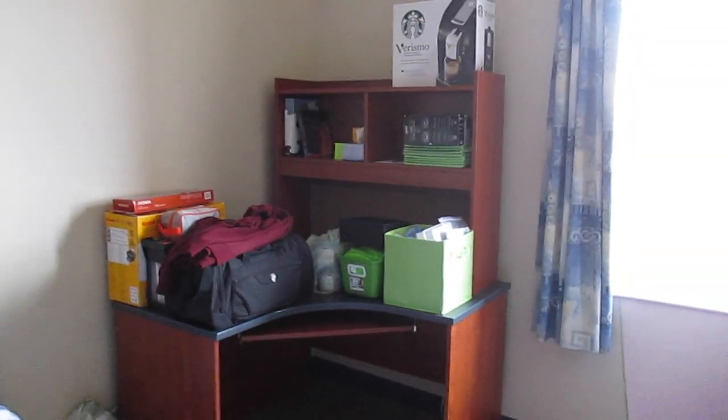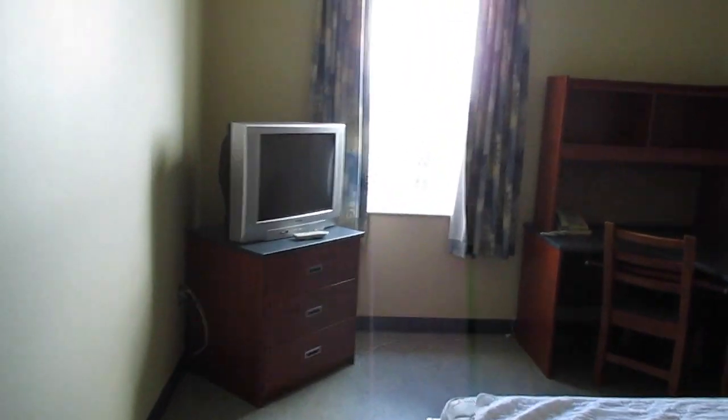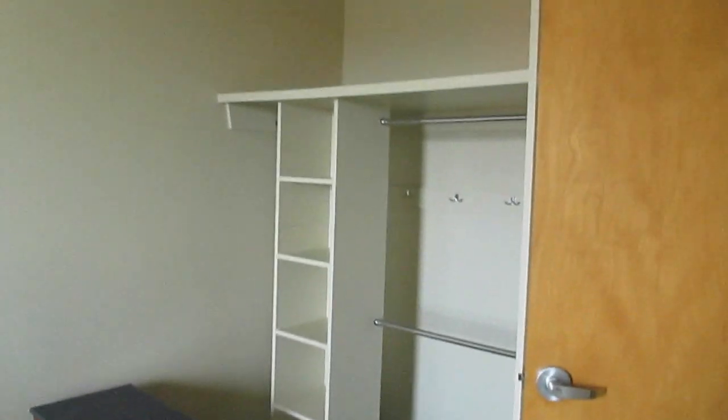My roommate moved out today. He was all done last night, so he is gone now. So I'll just show you what that room looks like when it's completely empty. So that's what it looks like here when it's completely empty.